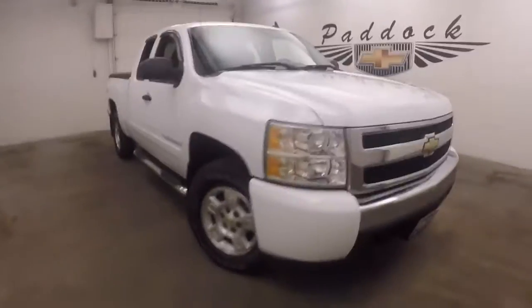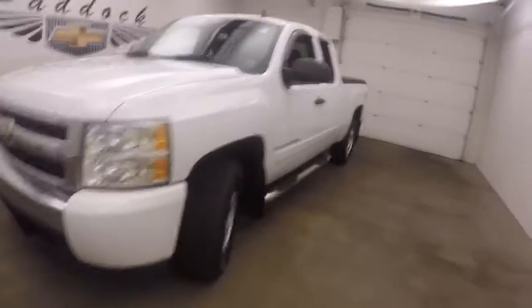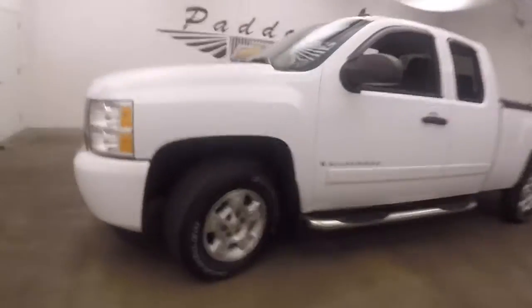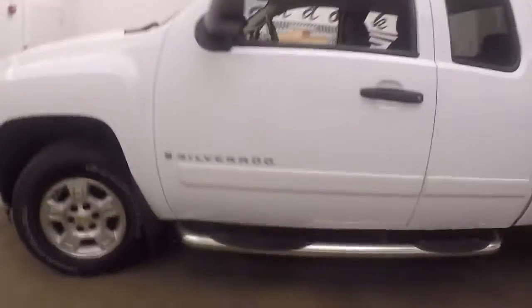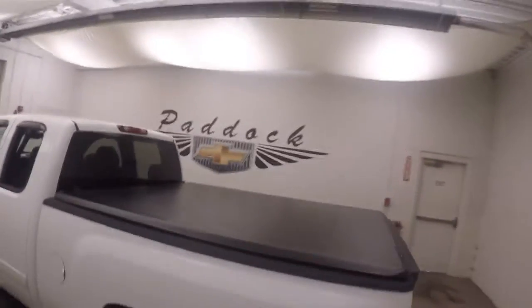It's a 2008 Chevy Silverado 1500. It's white paint. This does have the Z71 4x4 package. It's alloy wheels. Got step rails on the side. Nice soft roll-up tonneau cover.